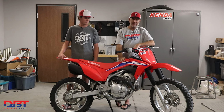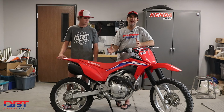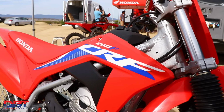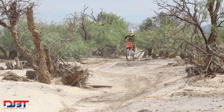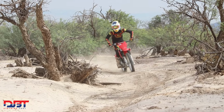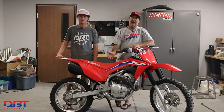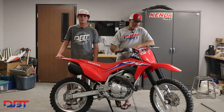Today we're talking about Honda's 2022, or actually multiple years because they don't really change this bike a whole lot, CRF250F. And F stands for what? Fun. I think Honda calls it family, but it's actually Honda's largest play bike. So the F line is kind of play bikes. They start with the little 50s and they have 80s and 100s and 110s and lots of sizes. But this is the big one.